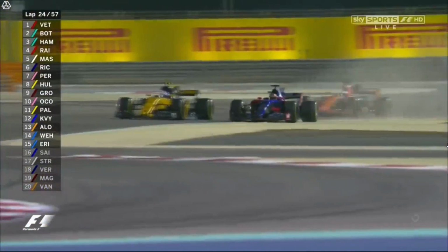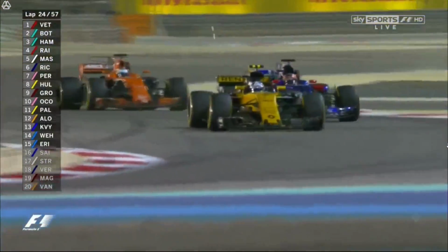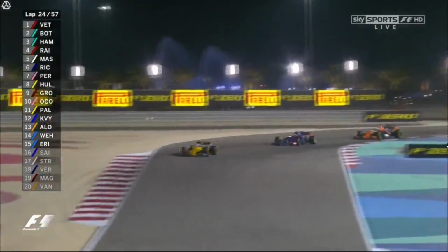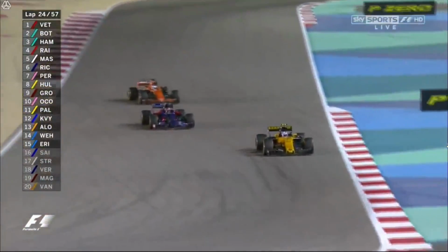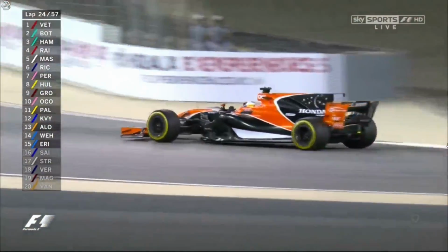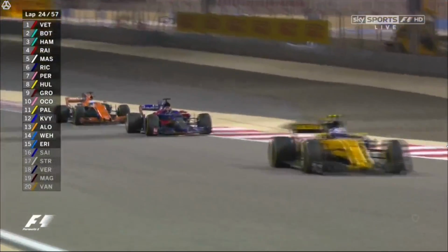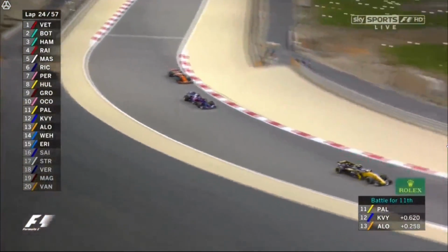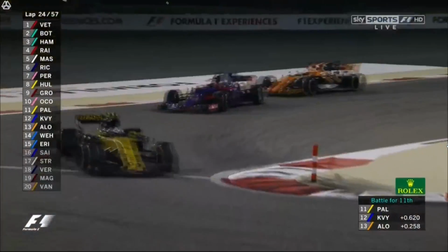So Palmer then's got back past Alonso. Danny Kvyat got very wide there indeed, and Jolyon Palmer said thank you very much. I'll hold on to 12th place if that's all right for you. Alonso at the back of this scrap. There's not enough corners in this race for him. No, so that's quite a lot of change on this lap, because the last time past the pits, Alonso, Palmer, Kvyat was the order. Now it's Palmer, Kvyat, Alonso.